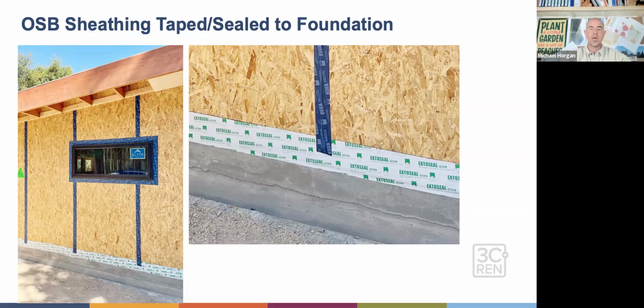This is a project we've recently completed, which probably a few people in here have toured. That's over off of Foothill in San Luis Obispo. It's a passive house, 1,000 square foot ADU, 3-bedroom, 2-bath that we've just completed. But that was the sealing system we used on this project.